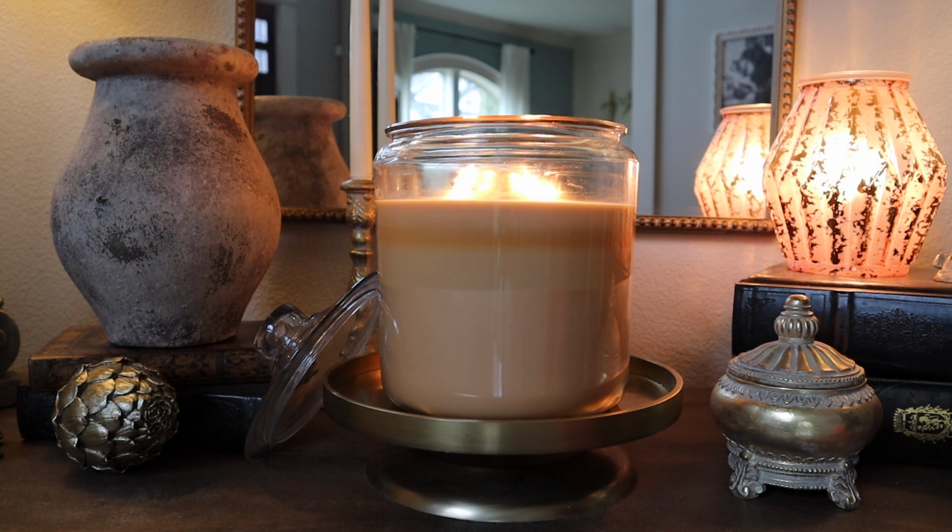So I have a couple candle reviews for you today, and we are kicking it off with Gladys LaFontaine. This candle was big enough to deserve a name, and I think Gladys is quite fitting. So everyone meet Gladys. This is a Candleberry cookie jar.